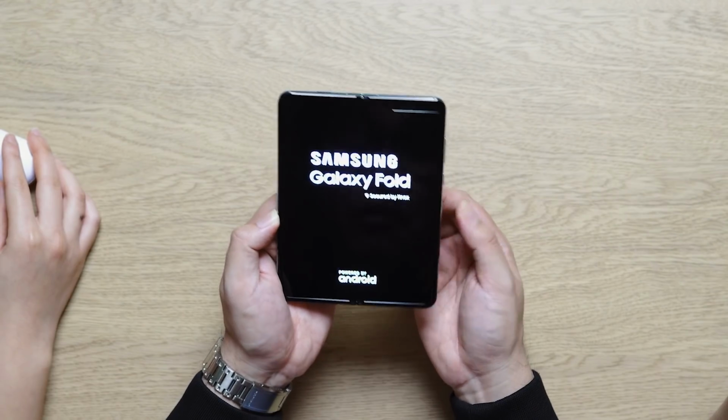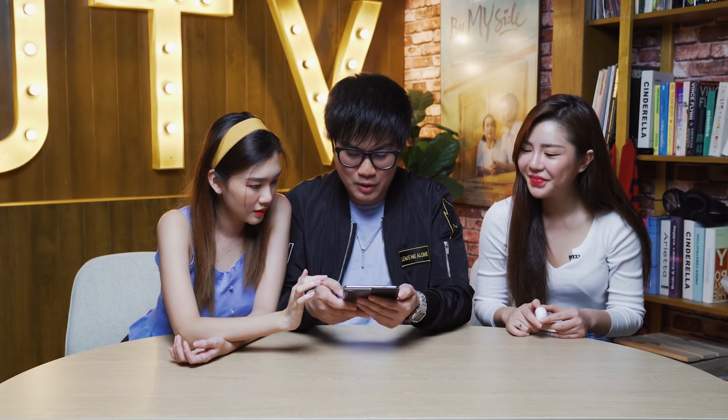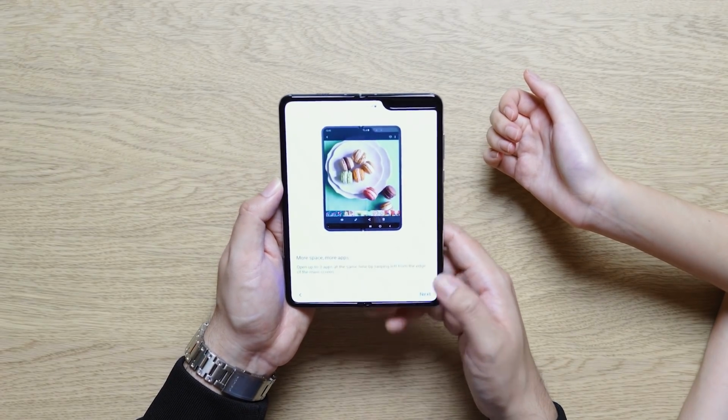Okay, you know what? Let's turn it on. Wait, how do you turn it on? I think this is the power button. I'm gonna fire it up. Oh wow, okay. This is actually very nice. Skip. Yeah, thank you. Welcome to Galaxy. Okay, now start small, go big. Oh, that's pretty cool. Wow. We haven't even unfolded it yet. We're just looking at the animation.